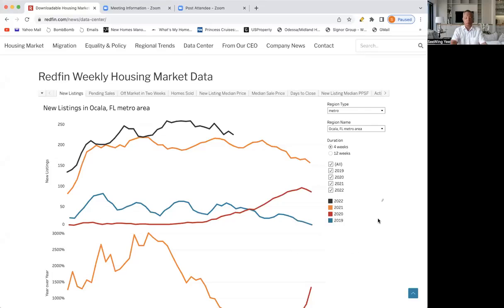So without further ado, let's go over the Redfin update, which I've been sharing with many of you for a while now, and hopefully we see a lot of value. Ocala, once again, is a very good submarket of Central Florida, and the mass media is not going to talk about it, because mass media just talks about negativity all the time, and you will never see them cover a submarket like this. But as an investor, you need to invest in the right metro, the right city, even the right neighborhood, in order to achieve success. So let's look over the new listings for Ocala, Florida.